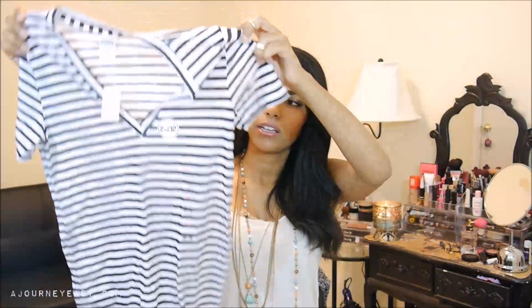And then I just got two clothing items. The first one was $10 and it's literally just a V-neck striped black and white t-shirt. I just realized that I don't have a lot of stuff to wear during the summer. All of my clothes are long sleeves and sweaters. And I just love striped black and white for some reason. I've always been super drawn to it because you can really accessorize it however you want.